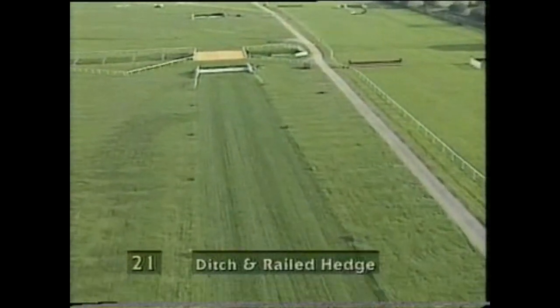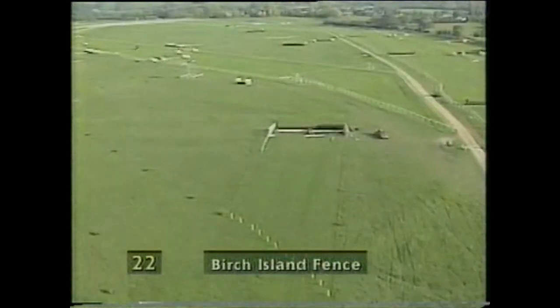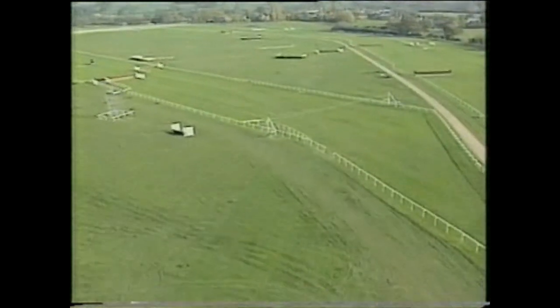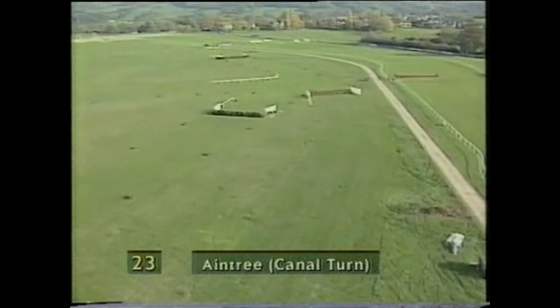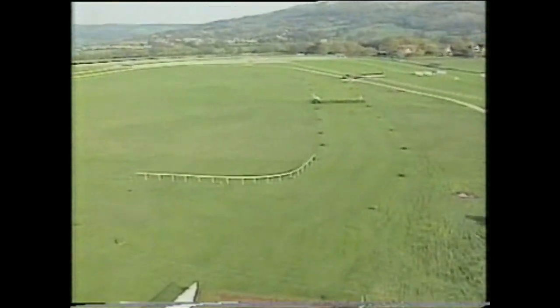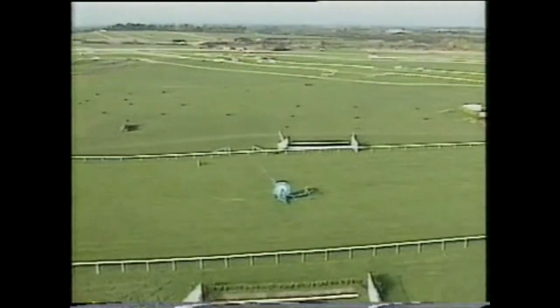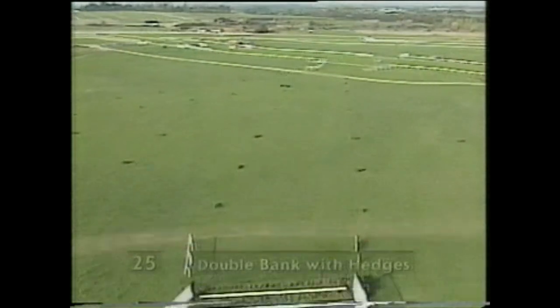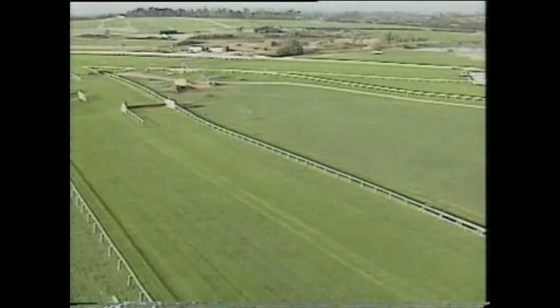They're going back out into the country now. That's a boarded hedge, and now straight on out into the country, where they come upon the Aintree fence, a replica of the Canal Turn, because as you can see, after they jump it, they have to turn sharp left, just as you do at Aintree, and back into the sector again. Now it goes round to the right. It will be possible to lose your way, John.